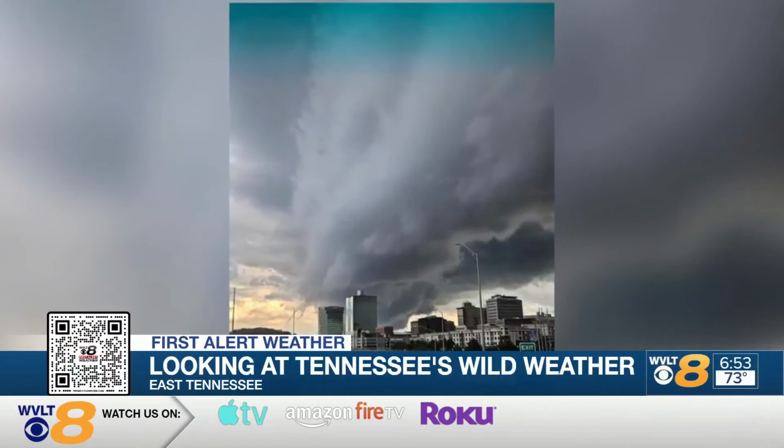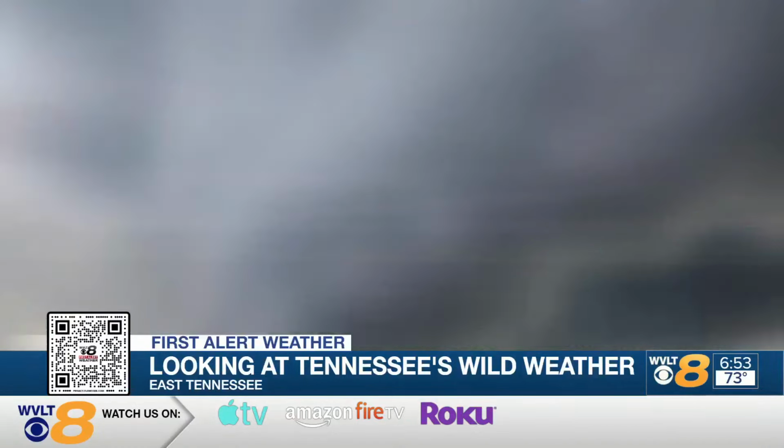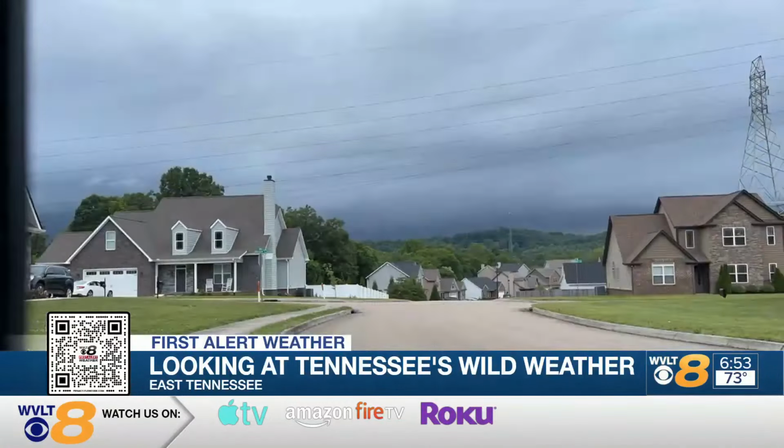Let's take a look at Douglas Lake Resort from Eric Roddick. And it's pretty crazy, but that's not supposed to look like that. Oh, what did I do? Did I break it? I hope I didn't break it. So, the computer gremlins got us. Let me try that again.